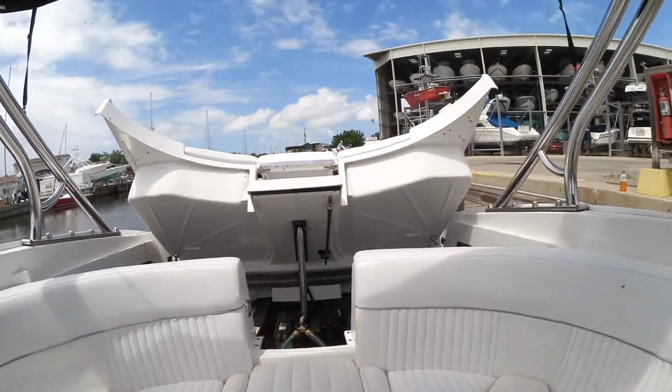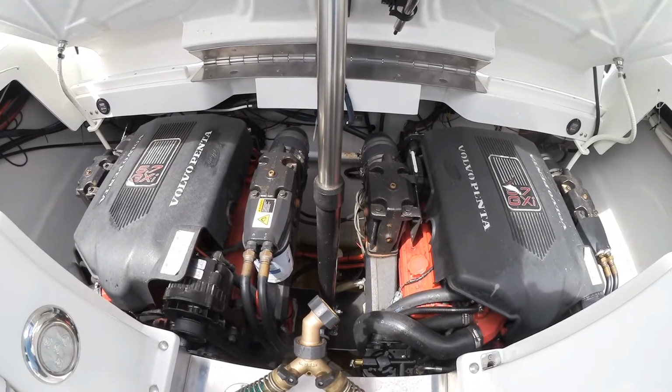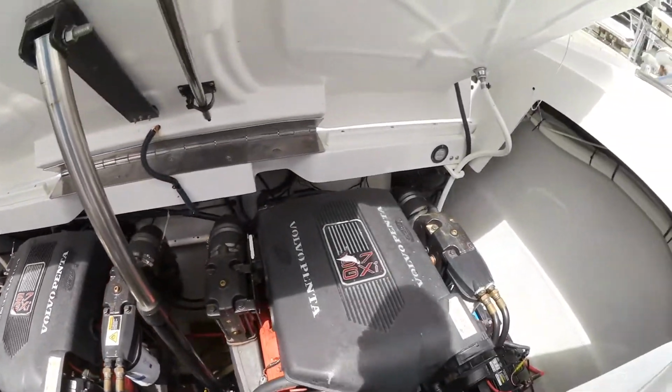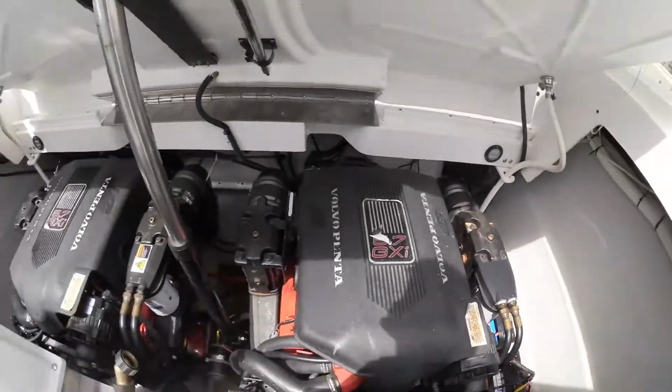And there we go, and we'll come on back and take a look. And here's a shot of these twin Volvo Penta 5.7 GXIs, and I'll give you a look around the engine room. You'll see just a lot of space to work on the motors. Very neat and very organized. And this current owner has all his service records.